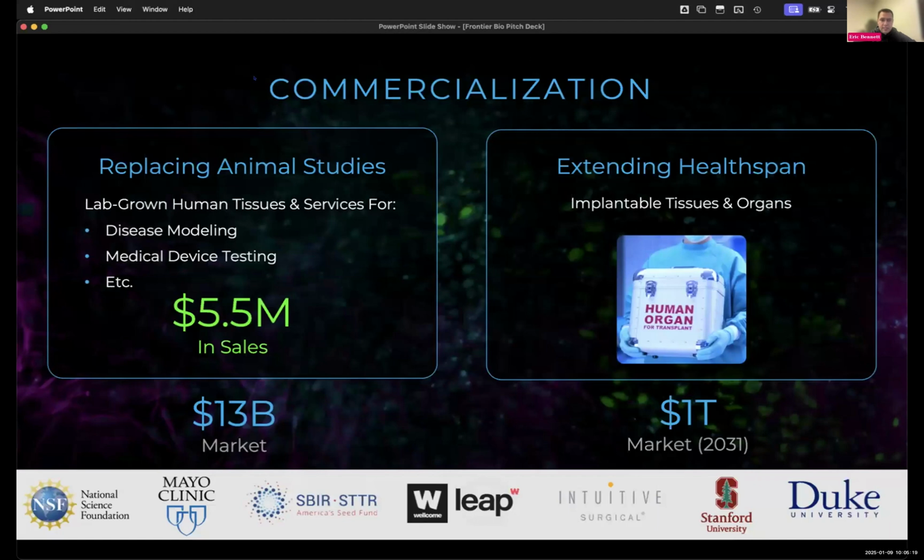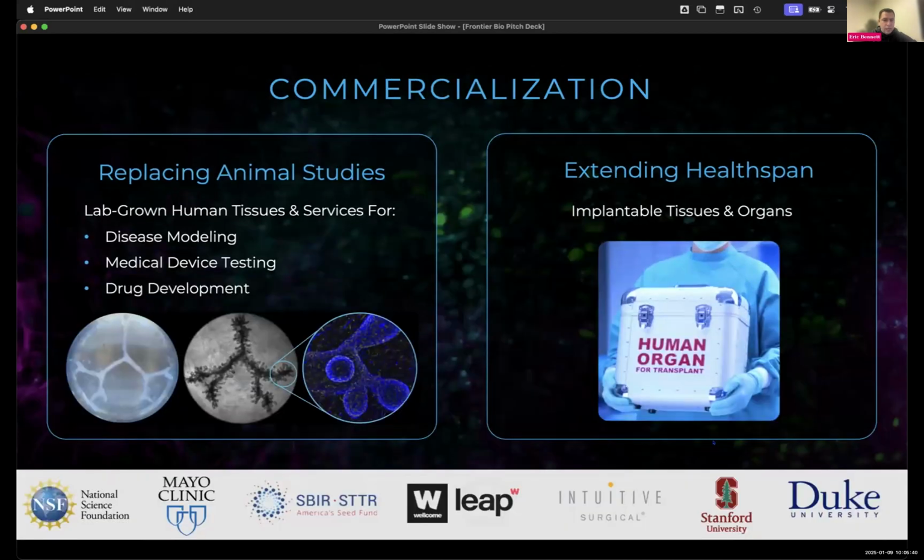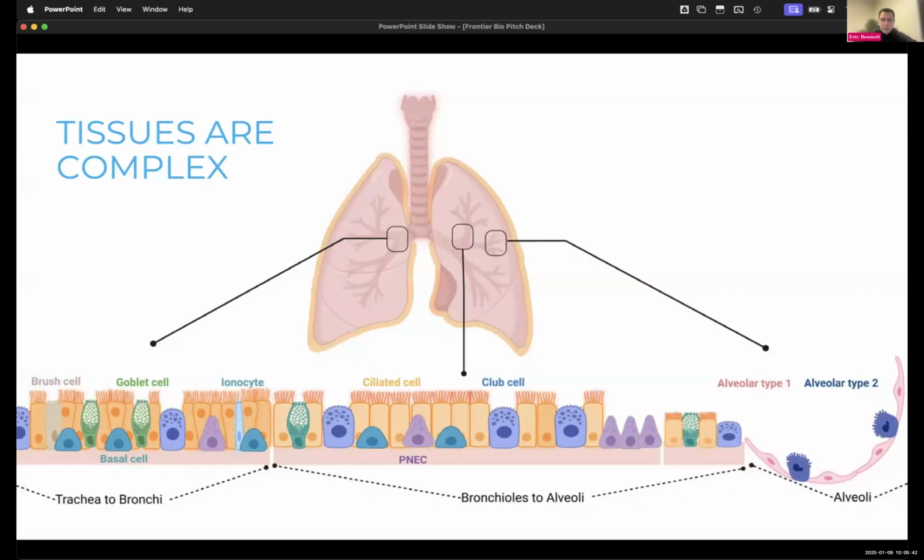And so that itself is a large market while we work in the background towards our longer term goal of extending health span with creating implantable tissues and organs. Oh, and this 1 trillion comes from just the very high growth rate in this field, 35% year over year. Oh, and this was just an alternative slide.